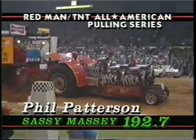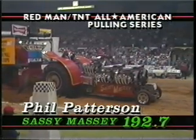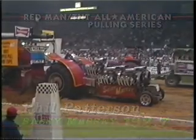Distance he had to beat was 204.11. He did not do it. 192.7. He ends up number two position. Well, ladies and gentlemen, the 11,000-pound unlimited class is always tough, no matter where you pull. But when you win the Indy Super Pull, you've won the best.